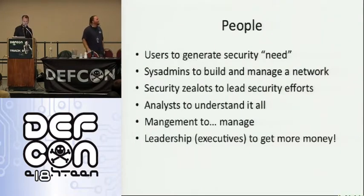Awesome. Yeah, you need analysts, you need people. There's a huge group of people involved in running a security operations center. It starts with the users. If you didn't have users, of course we all hate the users because they're the ones causing the problems, right? But if we didn't have them, we wouldn't need the network. So we need the users. We need the sysadmins. We need security zealots to go figure out what's going on, people to go surf the web, people to come here to DEF CON, people to pay attention.